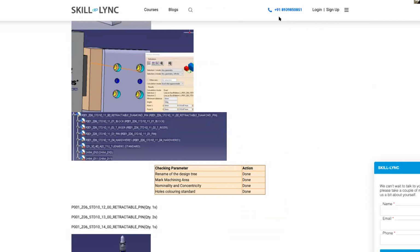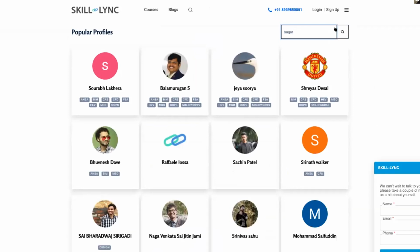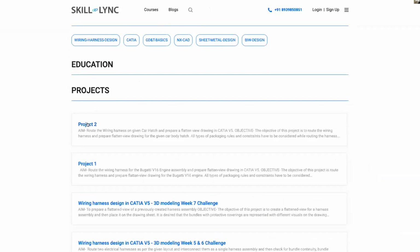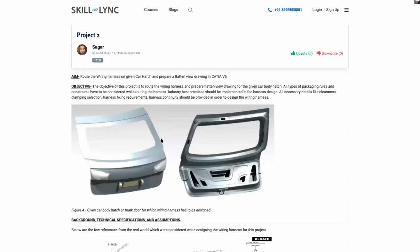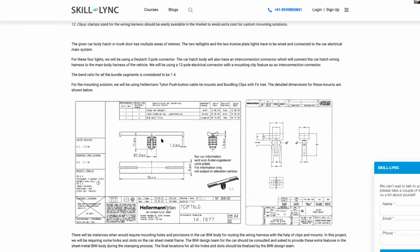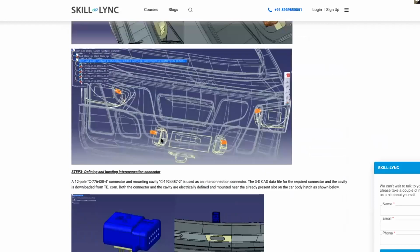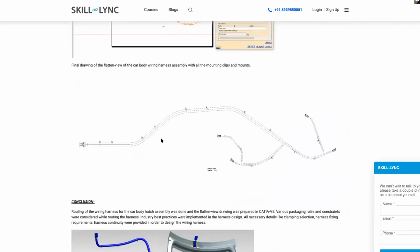Subbu, I wanted to show one particular student. I don't know if I can find that student, but I think you would be really interested in seeing this. It was Sagar Kumar. So this is a project that he did. This is the back door that he did in the BIW course. Then he built the wiring harness for that course. Let me show you a detailed picture, something like this, Subbu.